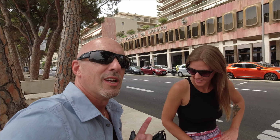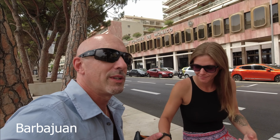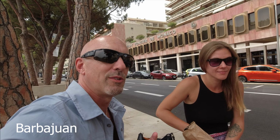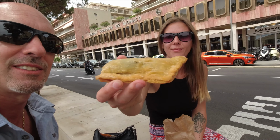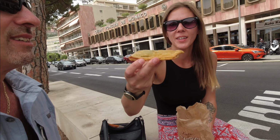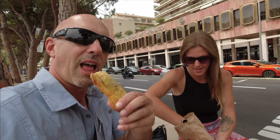Alright guys, so along the way to our next stop, we just stumbled across Monaco's national dish. It's a snack, it's a pastry. We're not sure what's in it yet. We got two of them and we're gonna give it a little taste test for you right now. There's what it looks like. It's cold. I don't know if it's supposed to be served hot or cold, but try it.